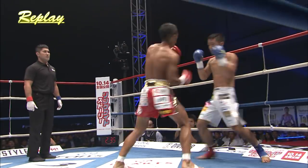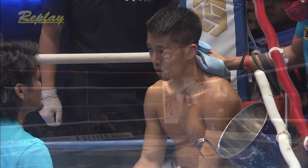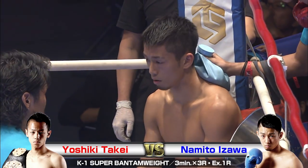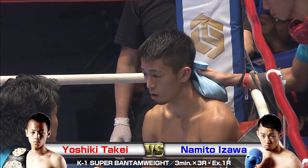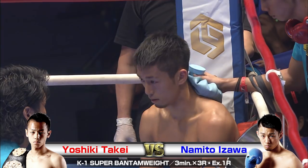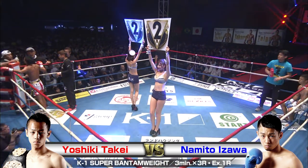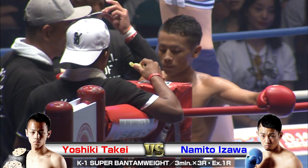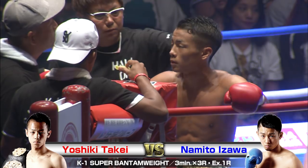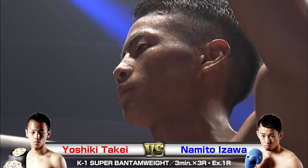Good round. Really interesting. Both fighters. I like Izawa's style. He's patient and he's stalking. And I'd love to see him land some more low kicks. But Takei's just not letting it happen. Great guard. Smart guard as well. Really clean combo. He needs to do some counters, but I don't think Takei is giving him a chance. No, not at all. He really is sticking and moving. Did some good body work earlier too.